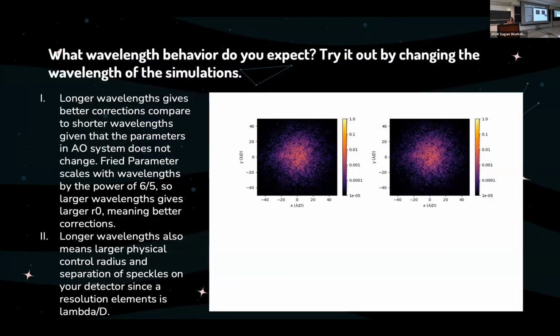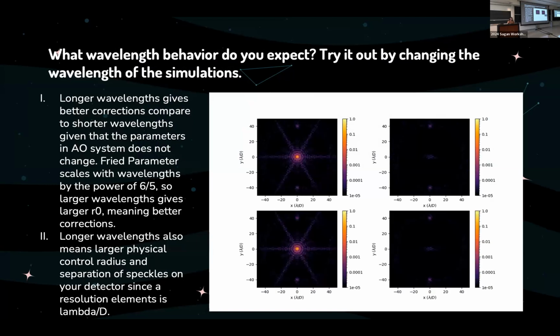As for the wavelength behavior, the main takeaway is that there's a lambda over D relation for a lot of these things. So a longer wavelength gives you better corrections compared to shorter wavelengths, but at longer wavelengths the turbulence isn't as bad, so there's a trade-off between those two.